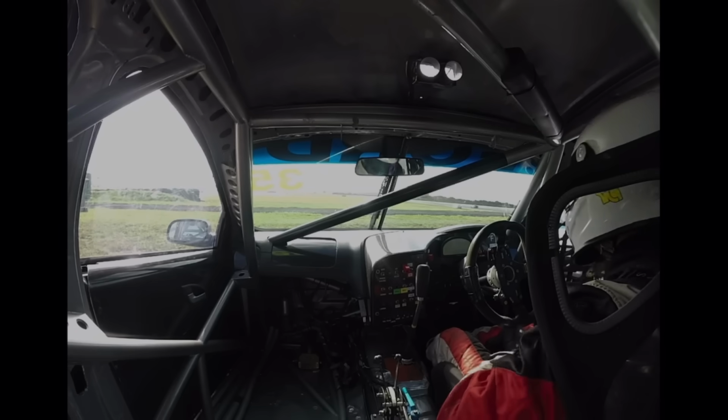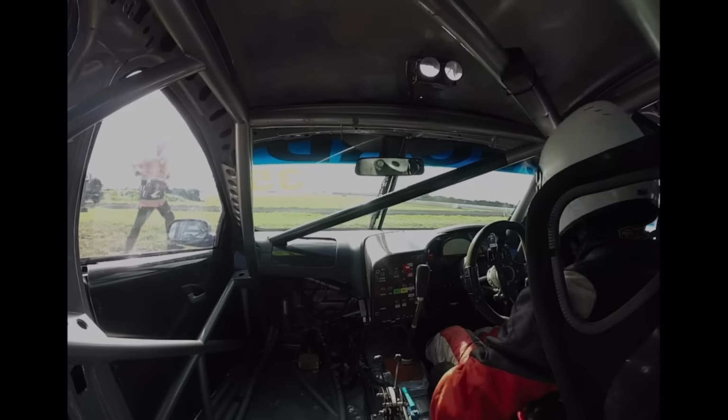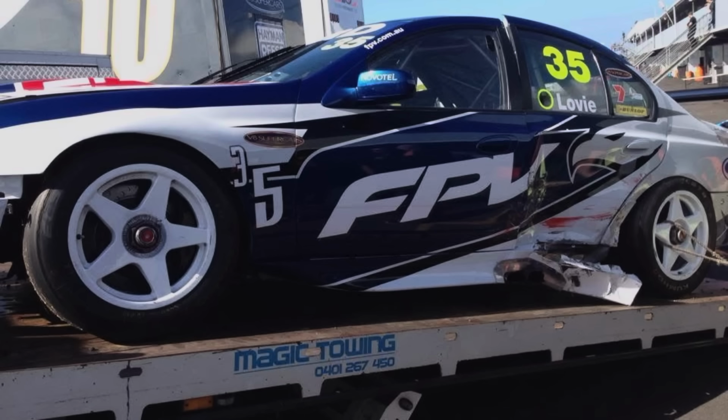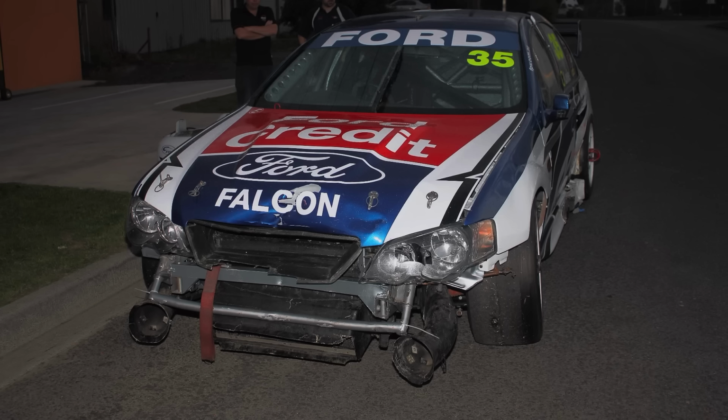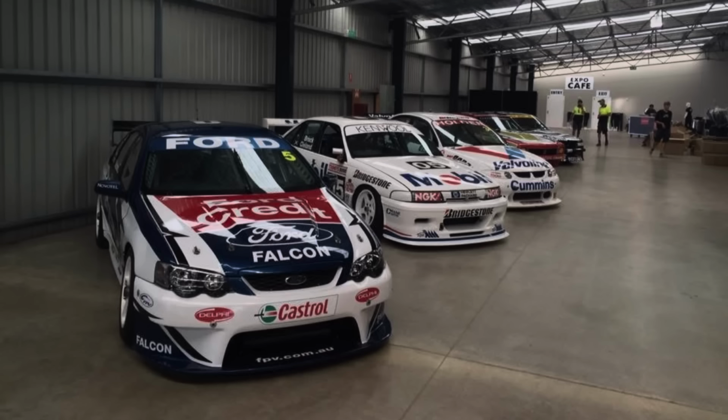My initial thoughts were the Cat Falcon had ended up into the side of me, which I had a look for, but it was a VS Commodore and it wasn't the Cat Falcon. He managed to escape on the right-hand side. As you can see, every single panel was bent on the car, and everything that I'd worked toward for the last 2.5 years was completely destroyed. I never ran the car again after that.